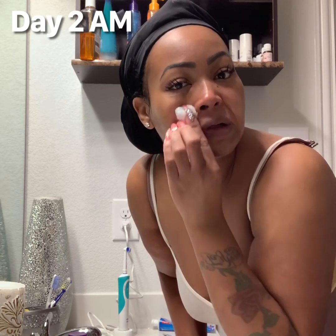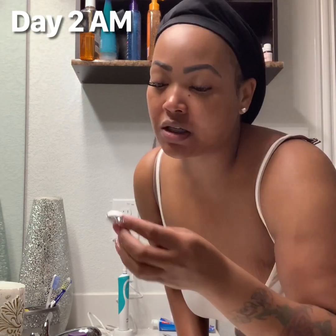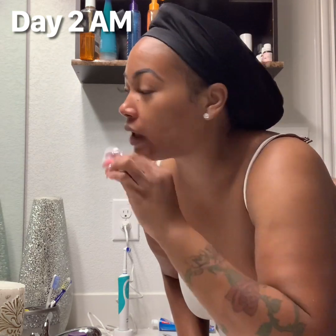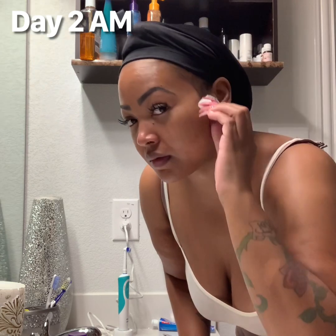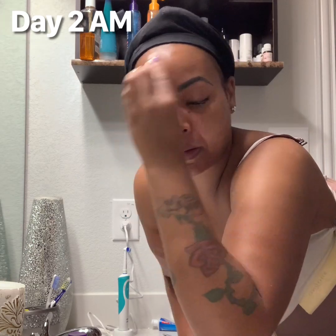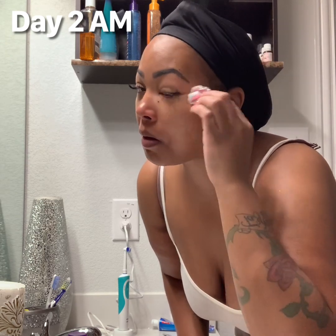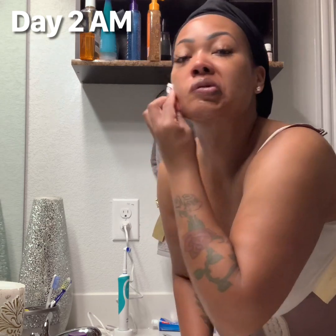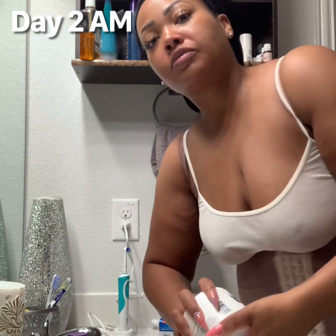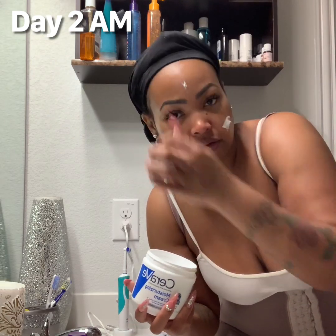And you want to rub over your entire face with it. This also helps any of the inactive product on your face, getting it off. Any of the extra product. Okay. So that's done. Now it's moisturize time. And literally, moisturize. Remember, 4 points.